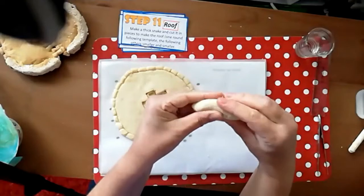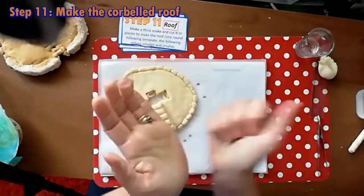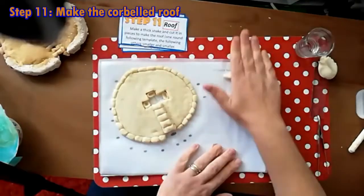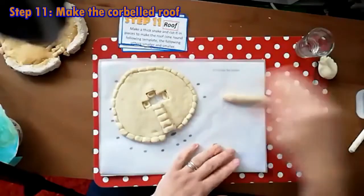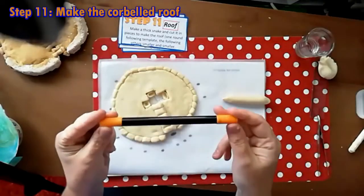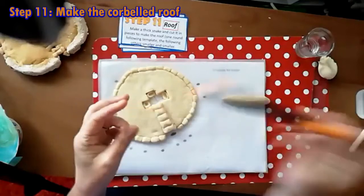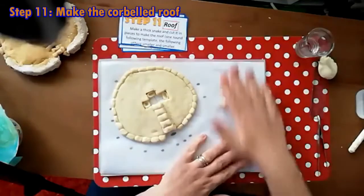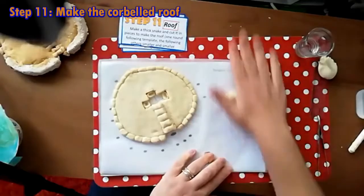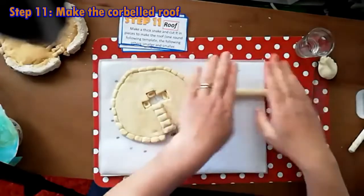So use half of your dough maybe. How thick? About the thickness of a marker maybe. Something like this? Yeah, a little bit thicker than the pencil, but not too thick. And we're just going to roll a snake out. It's going to be about, yeah. We're going to need with this to make about 5, 6, 7, 8, 9, about 10 stones.